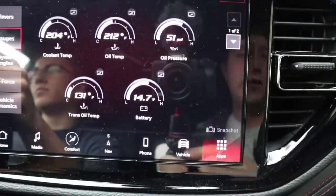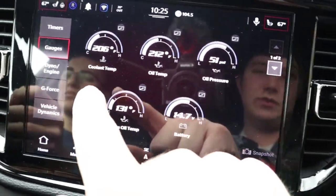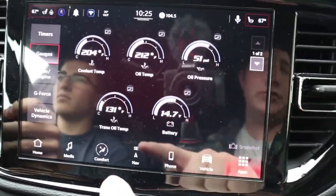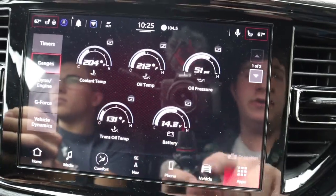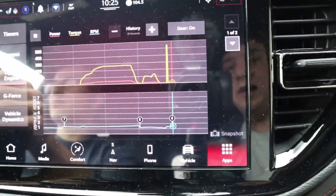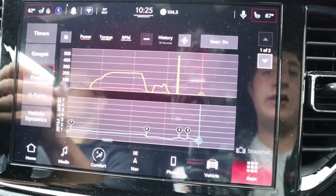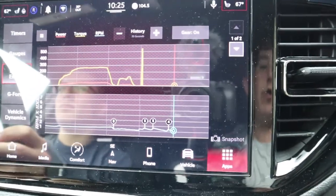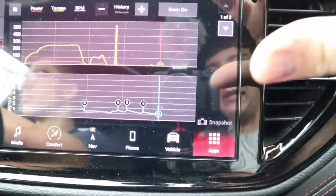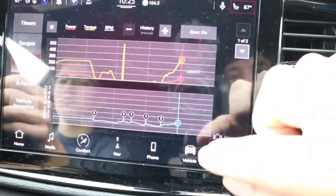Alright guys, so you have your gauges here. That's just to measure a couple things, such as your coolant, your oil pressure, your transmission oil, and your battery's voltage. Here are some graphs. They appear to be about 30 second graphs that are giving you your power, torque, and RPMs from that last 30 seconds. So the line right here where my finger is, those are the live lines.